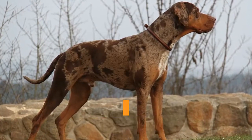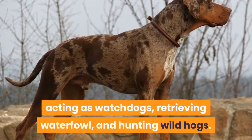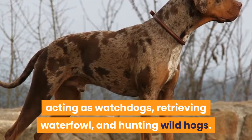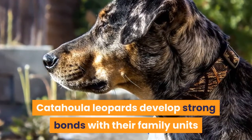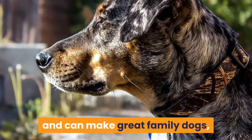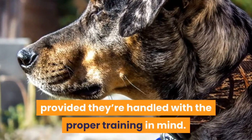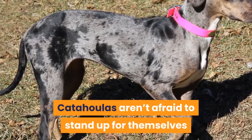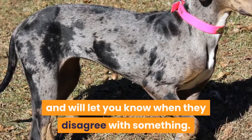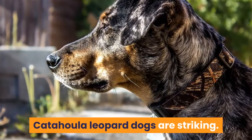In their home state, you'll find Catahoulas being tasked with herding cattle, acting as watchdogs, retrieving waterfowl, and hunting wild hogs. Aloof toward strangers, Catahoula leopards develop strong bonds with their family units and can make great family dogs, provided they're handled with the proper training in mind. Bred with a strong independent streak, Catahoulas aren't afraid to stand up for themselves and will let you know when they disagree with something.